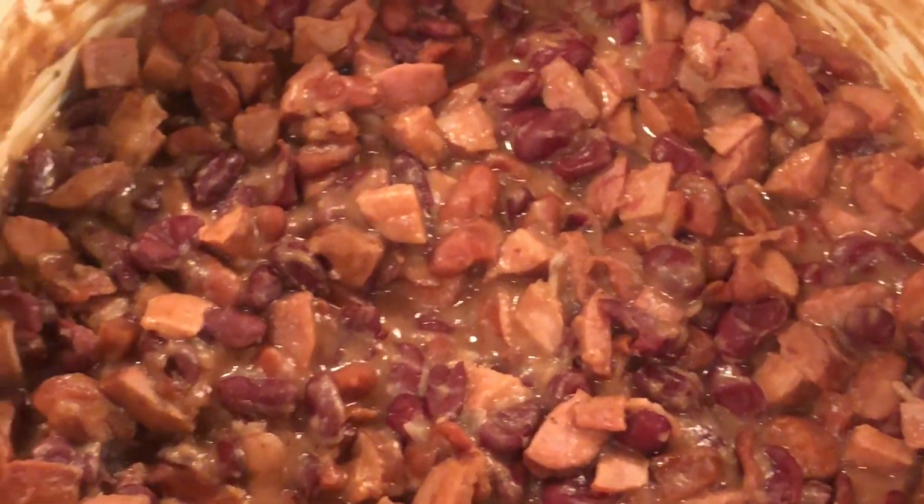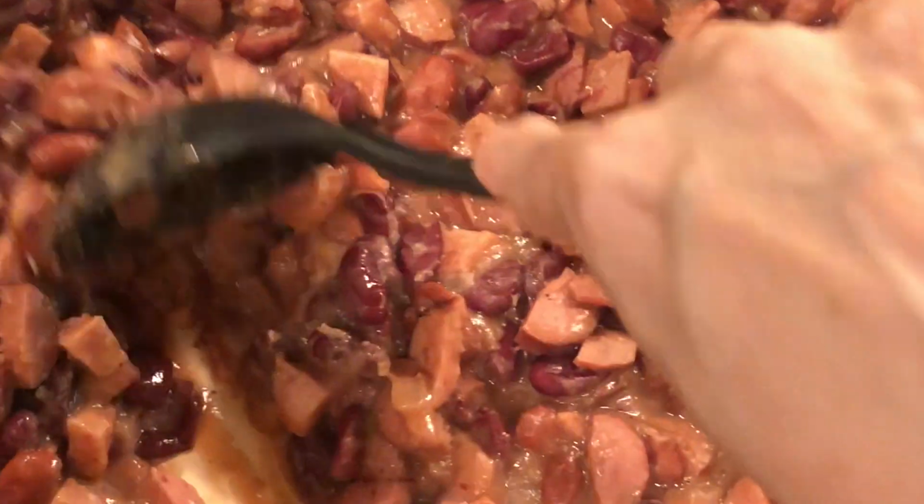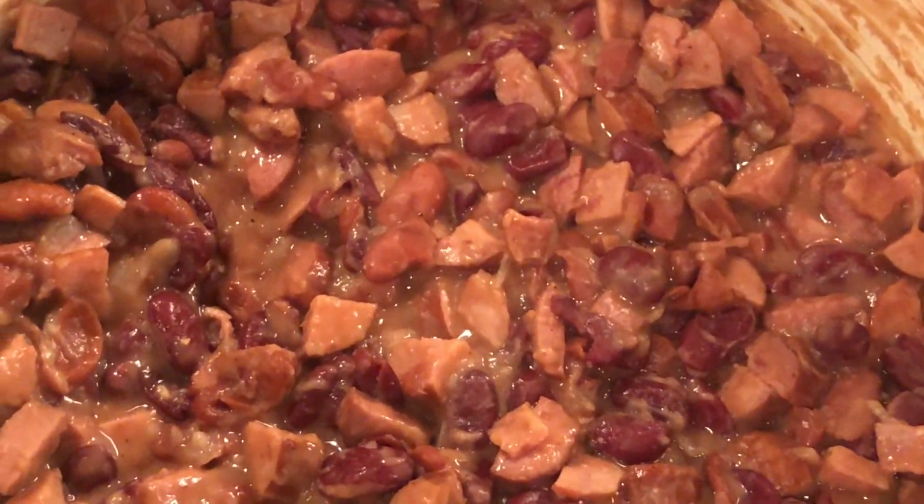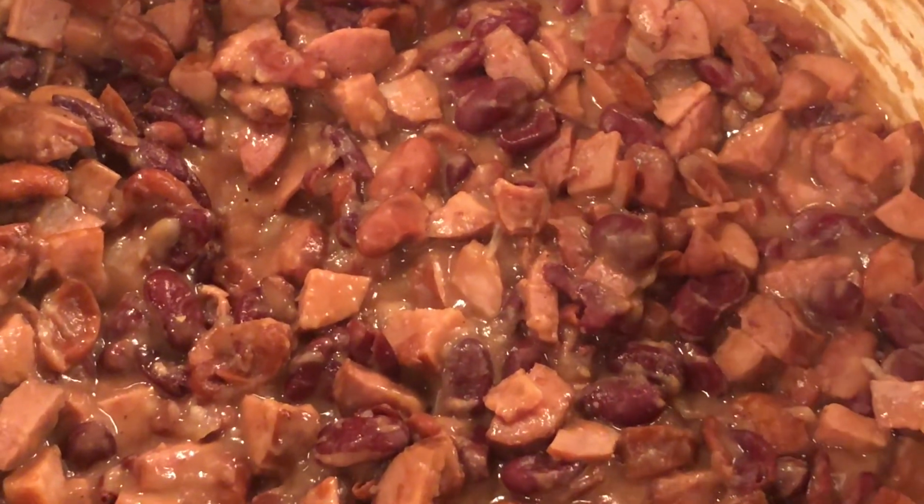So here is our pot of red beans, and the last 30 minutes while it was boiling down, we went ahead and put in the seasoning.